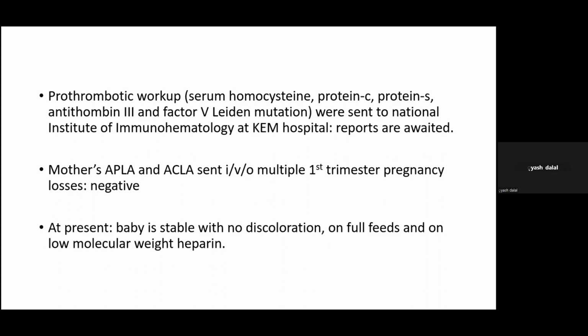The reports are awaited. Mother's antiphospholipid and anticardiolipin antibodies were also sent in view of multiple first trimester pregnancy losses, which were also negative. At discharge, the baby was stable with no discoloration. He was on full feeds and on low molecular weight heparin.